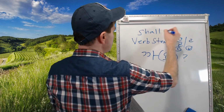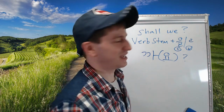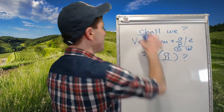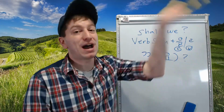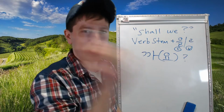Shall we? When it's used as a suggestion with an action verb, like shall we do something? Shall we go? Shall we eat? In English, we do not say shall we very much. In Korean, it's more normal to say. This one literally is for making a suggestion. How about? Shall we? Translate this in your head as shall we, and you will not mess it up.